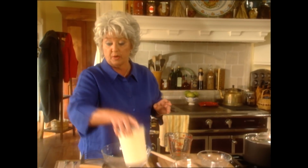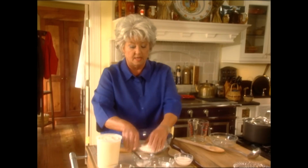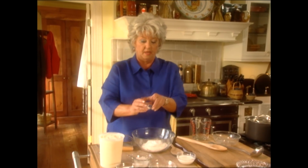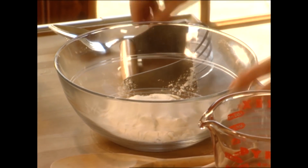And the next thing we're going to do is just make up our dumplings, and it's so easy, it's just not even funny. We're going to start with about 1 cup of flour, a teaspoon of baking powder, a little bit of sugar, and just a pinch of salt.